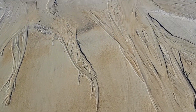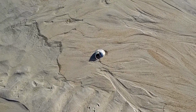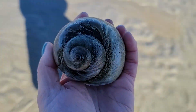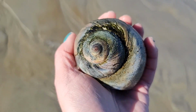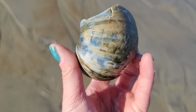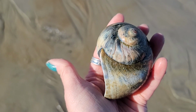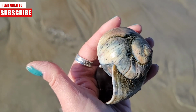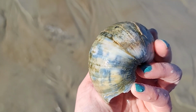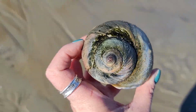Following some massive tide trees down here, and it looks like there's a giant moon sunken into them. This could be an awesome score. That's a good sized moon. That is going to clean up very nice. You can see there's a lot of coloring in there. It does have a little bit of a fracture at the aperture, but not too bad. Great find for the upper beach. Usually we're pulling these out of the rocks. But that is a nice find while we were up here checking out those tide trees. So we'll definitely be keeping this for our collection.